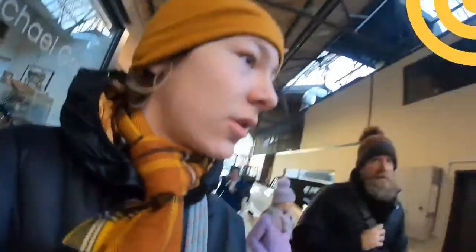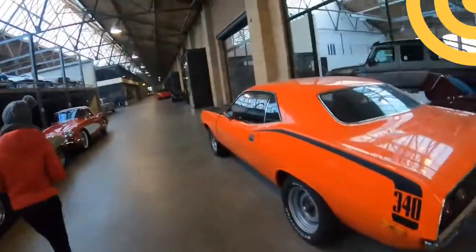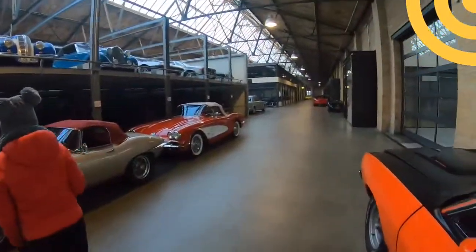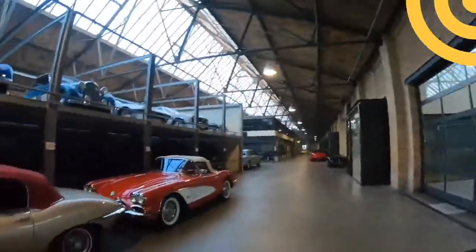Right now we are... where are we at right here? Where is this place called? It's called Classic Remise in Berlin, Germany. This is a classic Corvette, this one here with the red and white. Supposedly this place has every car in the world.